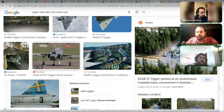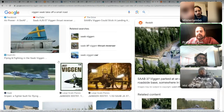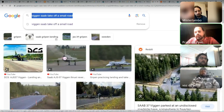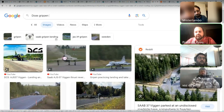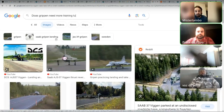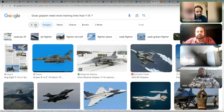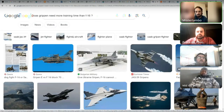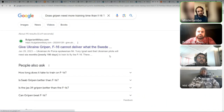And I also, if I'm not mistaken, Mr. Lambert, I think I remember reading that they are less able to carry ammunition as well. So they are just made for very short missions. I don't know, can you confirm that? These planes are specifically designed for the area of Sweden, to defend their borders, to defend inland. So they're not really talking about using them in other countries for other wars.